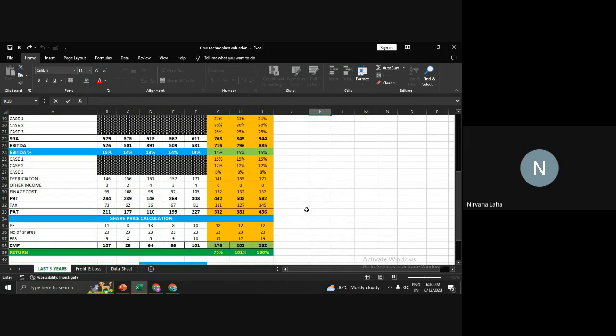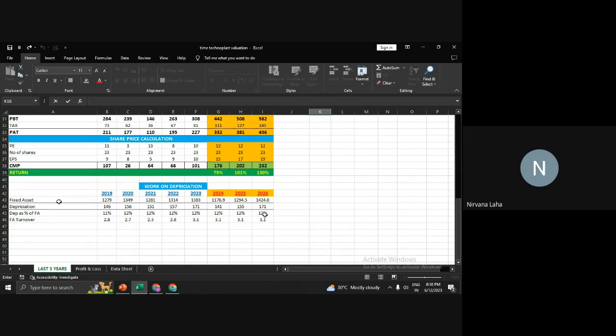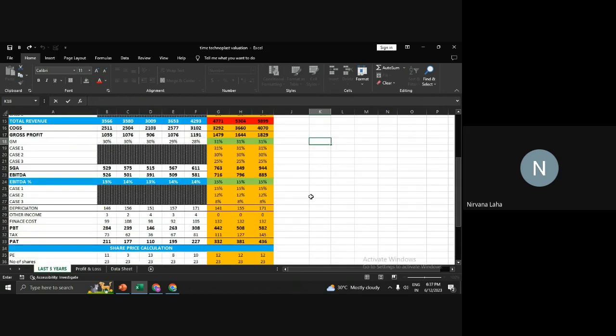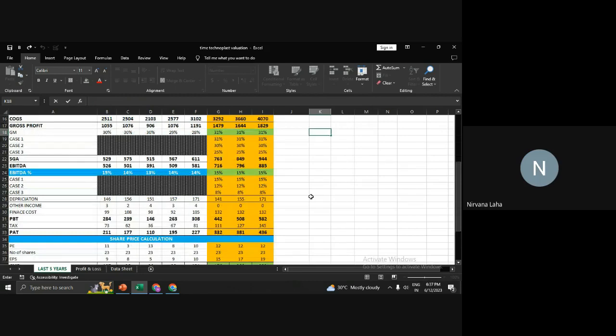So depreciation you've calculated using fixed asset terms. Other income is zero. Okay. Yes, sir. And finance cost, okay, stable. So how much debt do they have on the balance sheet? 891 crores. Okay. And any guidance regarding the debt?